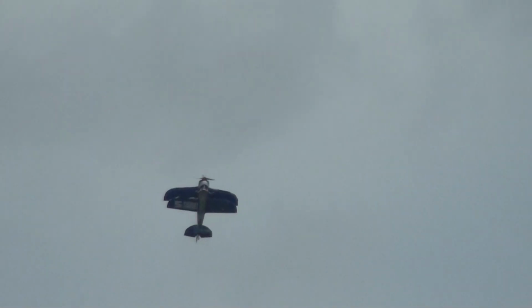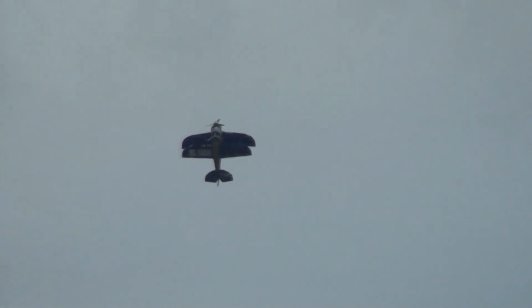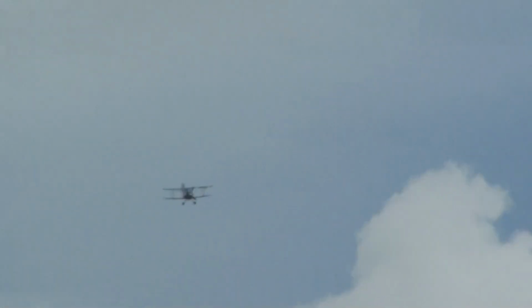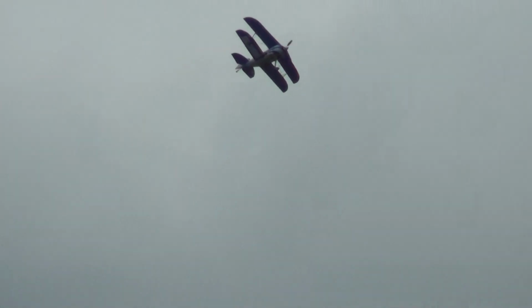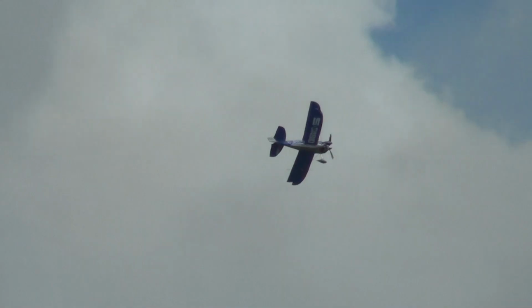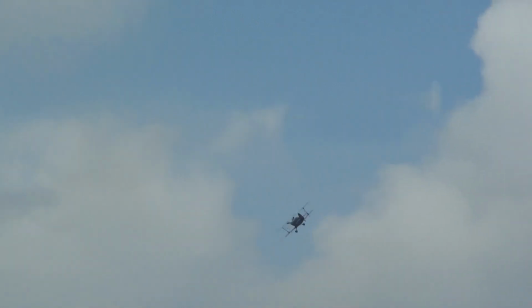There you can see him pulling to a high angle of attack, and once again he is trying his best to come to a hover. That is either a helicopter or a kite, I'm not sure which. And that completes another quite brilliant sequence. Coming in to land once again from left to right.